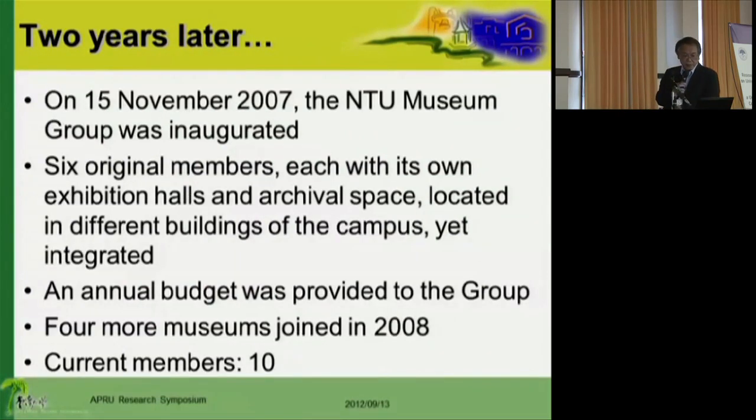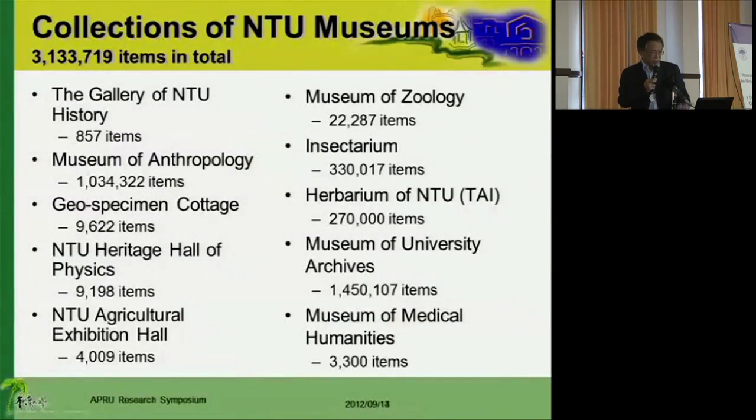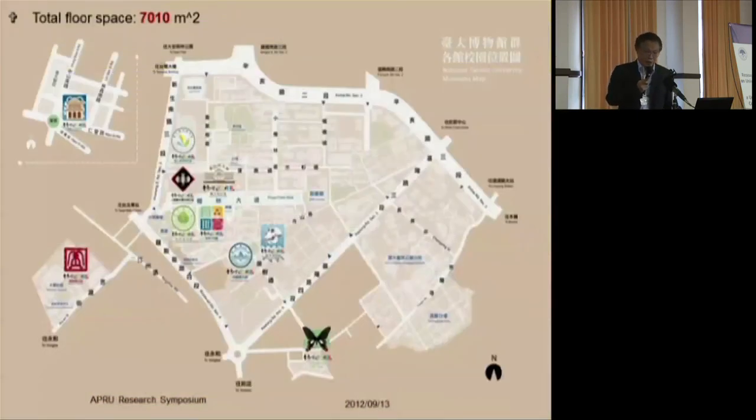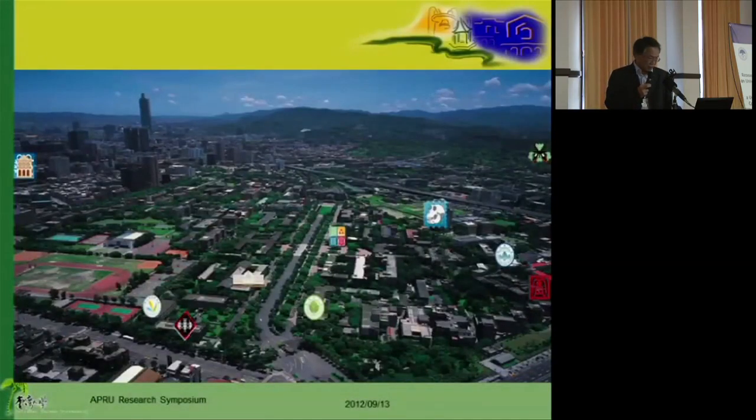So in 2007, it was finally inaugurated, and the museum group now has 10 museums. There are the gallery, anthropology, geospatial and cottage, physics, agriculture exhibition hall, zoology, insectarium, herbarium, university archives, and medical humanities, totaling about 3 million items. But that's cheating a little bit because we're adding the archives to the number. Because of time, I will skip some of them. Here's our campus, and here's where they are located. Here's a better, more pleasant view.